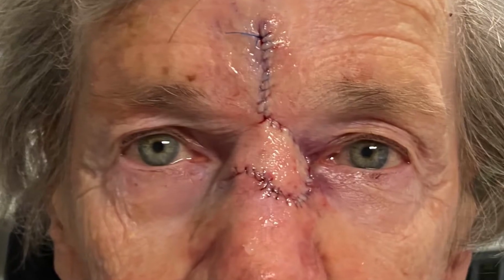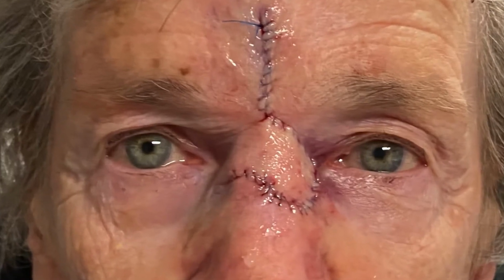And I love this flap for this area because it does such a great job at reconstructing a really difficult spot to reconstruct, and it looks really good once everything is healed. If you look at our Instagram feed, there's a picture of a patient of mine who had this same surgery, who's a few months out, and you can see how good that flap heals.